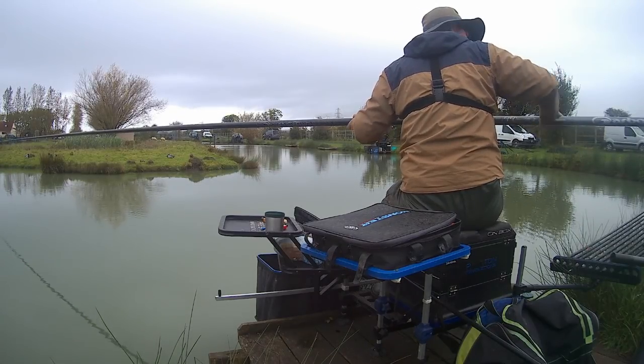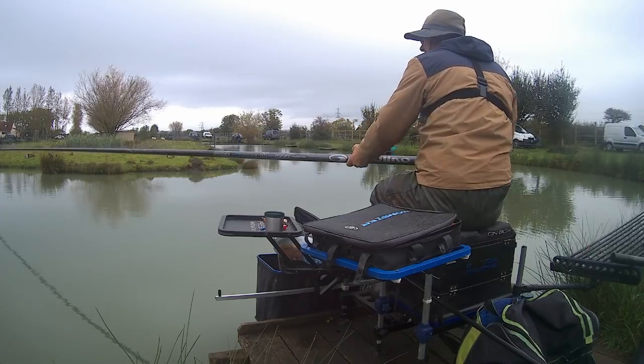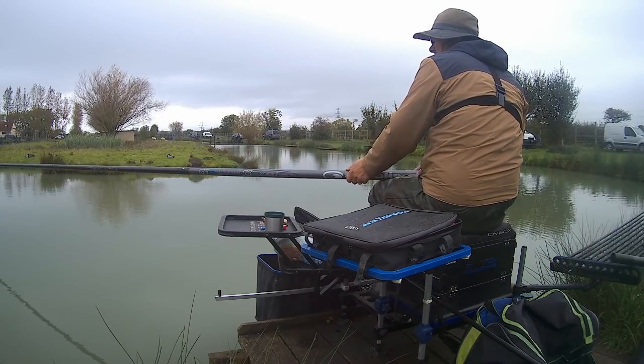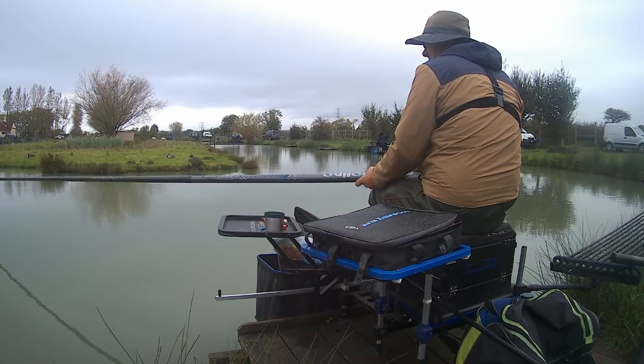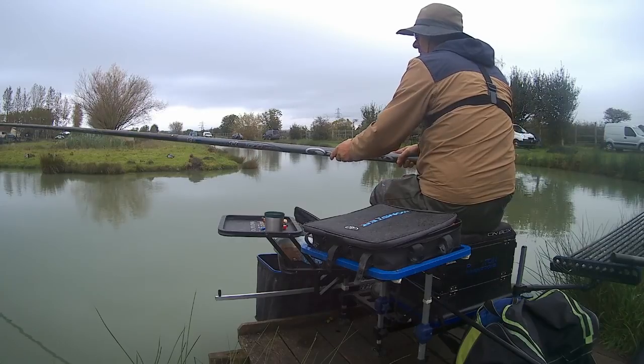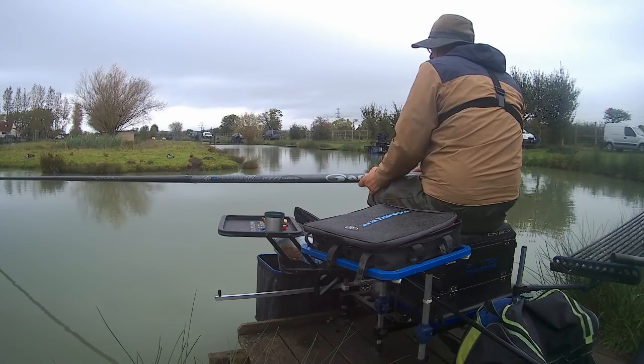So yeah, I've got a line to the left, you just saw me feed that. That'll be for later on. So all I'm doing on this line down to the left is just tapping a few maggots in over the top of the groundbait, and then just lowering the slow falling maggot rig in.